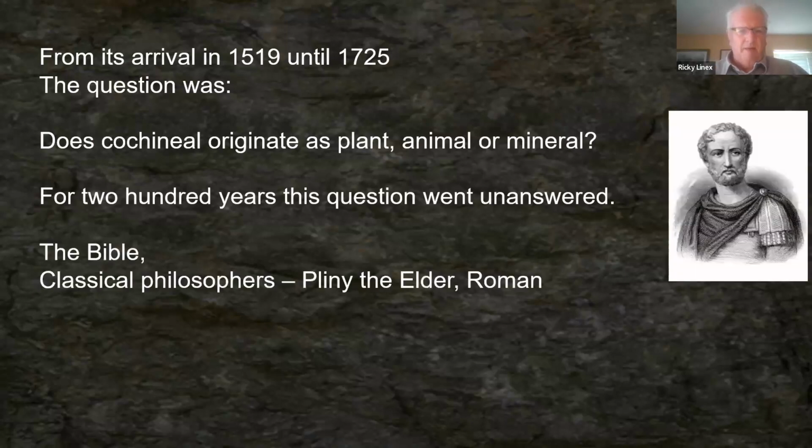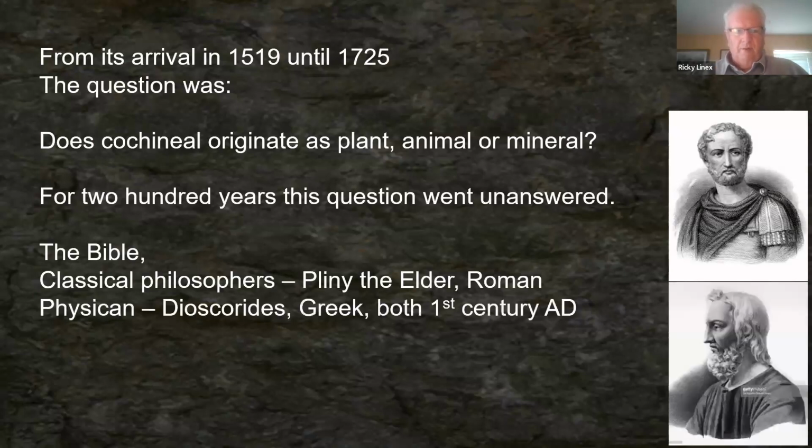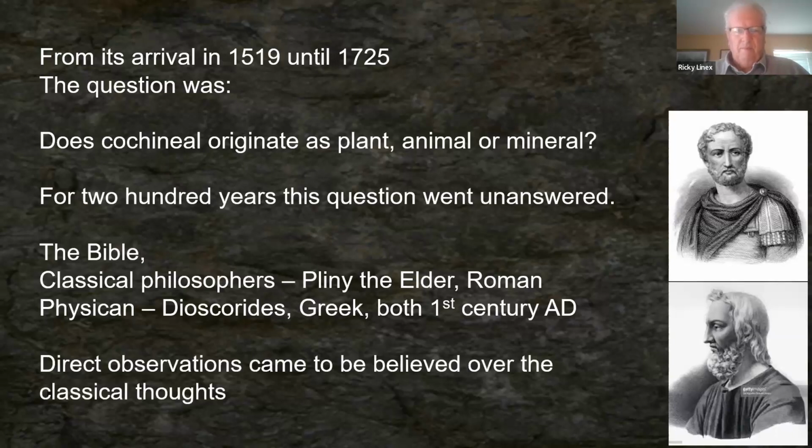They consulted the Bible, which did not mention the New World. They consulted the classical philosophers, Pliny the Elder, who was a Roman, and a Greek physician, Dioscorides, both from the 1st century AD. They did not have anything to add to describe this. But what the Spaniards came to believe was that direct observations would be better than going back and looking at these classical thoughts that did not really help them.